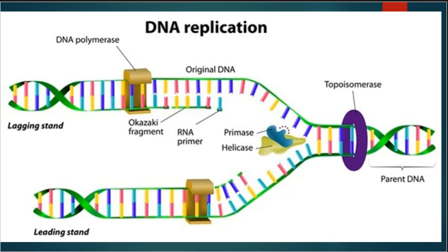Okay, here's our replication. We have our original DNA. Look, it's being taken apart here. It's being unzipped, if you will. And then those new nucleotide bases are coming in and finding where they fit. And then we're making our two new strands.